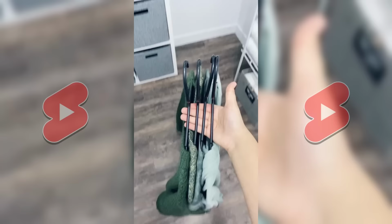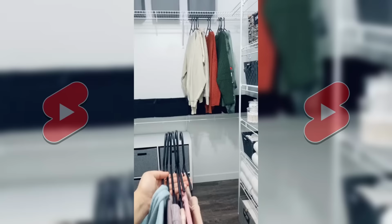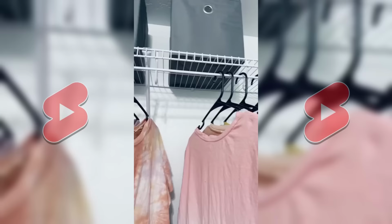I'm gonna start hanging my clothes. I'm using all black hangers. There we go. I decided to color coordinate this time. I don't know how long it's gonna last, but you know, I'm just gonna enjoy the moment. I'm evening out the space between the hangers because I don't know, it just looks better.